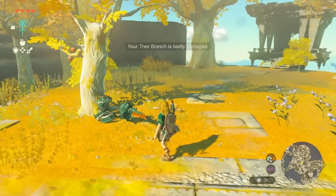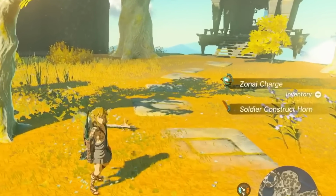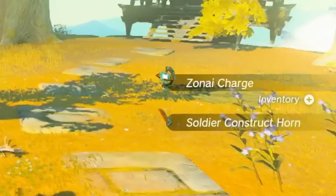It's also worth mentioning that the word Zonai did appear earlier from an item drop, so the Zelda theory community's years of hard work seems to have finally paid off. I'm so glad the Zonai are actually going to be important.